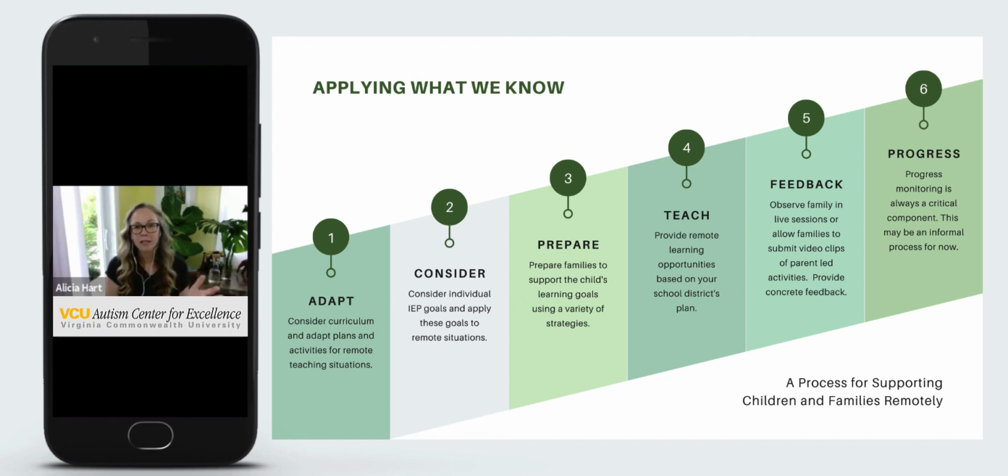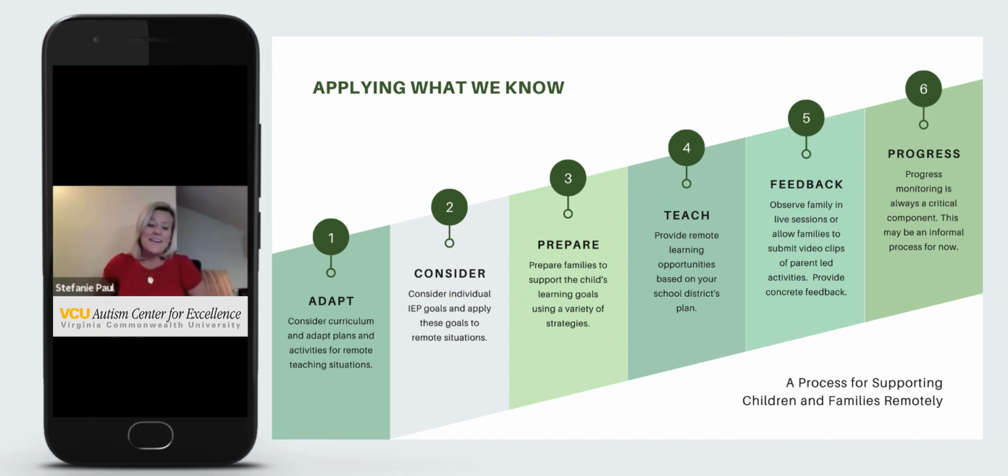And the first one is to adapt, right? We are going to have to consider that curriculum and adapt those plans and activities for remote teaching situations. Stephanie can tell you that that's probably not the easiest thing in the world, right, Stephanie? Yes. So that is something that I think has been a challenge, right?